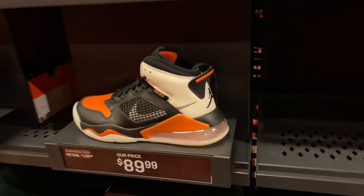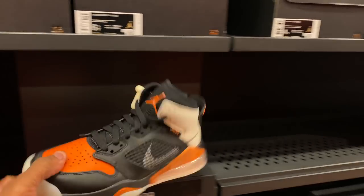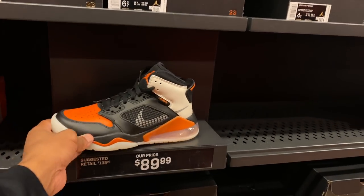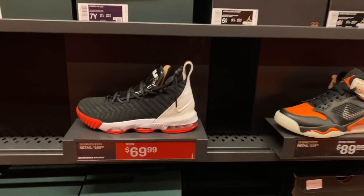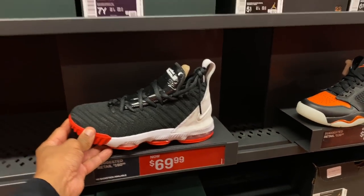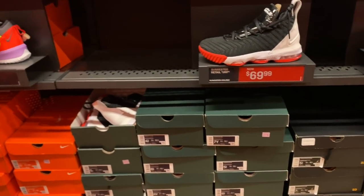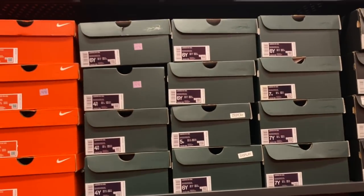The Shadow Backboard. Yes, I'm calling them Shadow. Let me stop. Shattered Backboard. All right. You happy? You happy, man? LeBron 16s. That's not a bad price. 70. Multiple sizes. 7Y, 5.5Y, 6.5Y, 5Y.